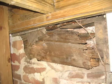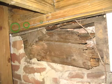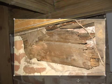This is how this deck was attached to the house. You can see a major structural problem. There's the deck, the underside of the deck. There's the ledger board, which is actually a structural defect. It needs to be a 2-inch by 2-inch minimum dimension. But anyways, the deck is attached to this rotten piece of structure.